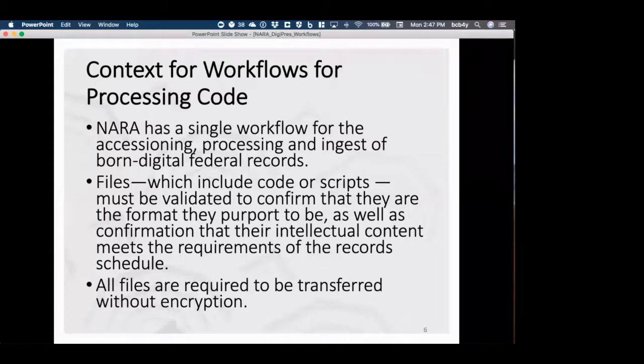If they send us things in these transfers and they don't meet that, we do not take them into the permanent collections. As I mentioned with compression, we also require that any materials be transferred to us without encryption. So things must be uncompressed and unencrypted when they come to us, and that includes code. Next slide.